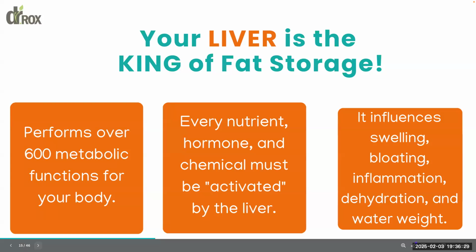And this is the piece most people miss. They think that if they eat it, their body's going to use it as that. And that is not the case. Your liver also influences swelling, bloating, inflammation, dehydration, and water weight.